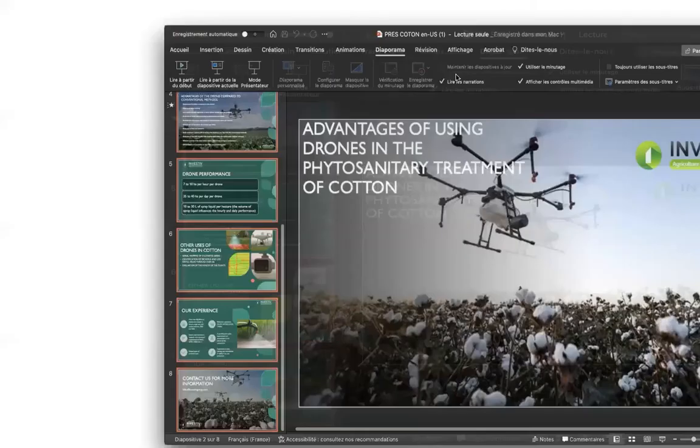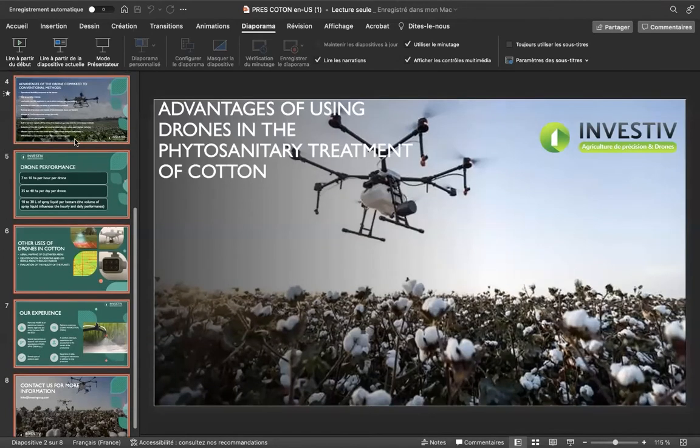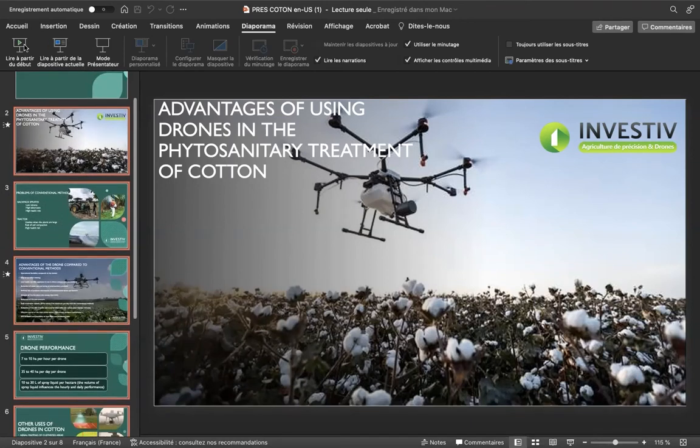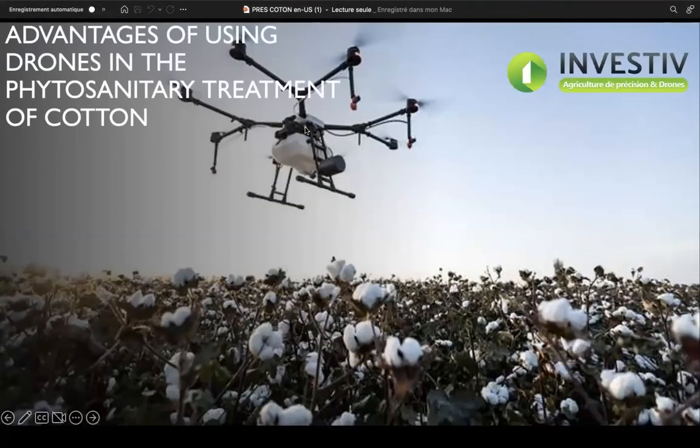So I will share my screen. Just want to confirm that you can see my screen. Yes. Okay, can you see it in full screen? Yes.